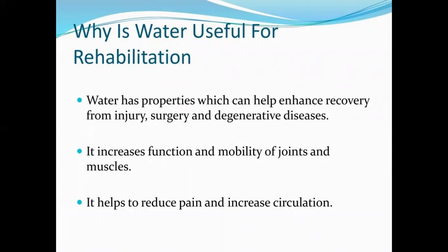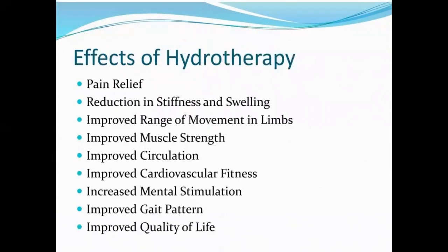Water has properties which can help enhance recovery from injury, surgery, and degenerative disease. It increases function and mobility of the joints and muscles. Water helps to reduce pain and increase circulation. We will see the effects of hydrotherapy.